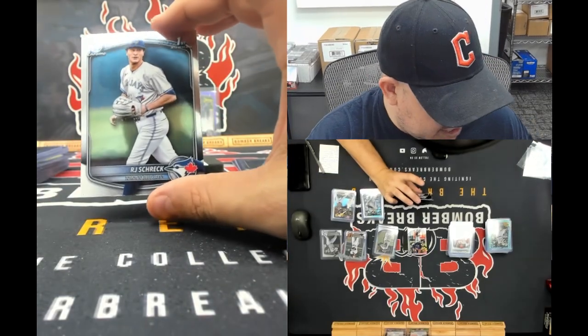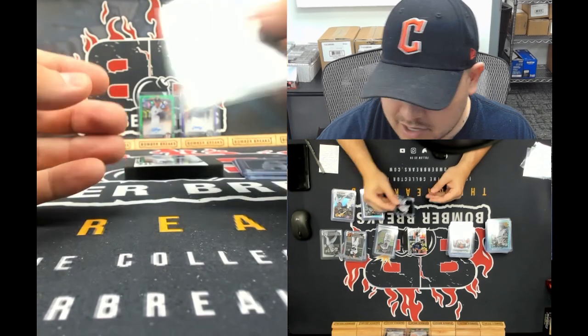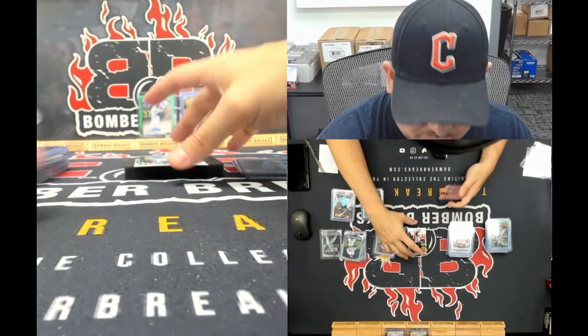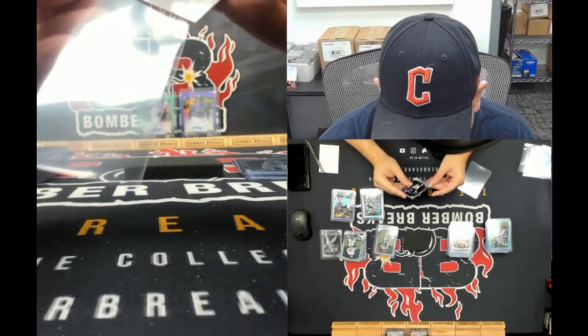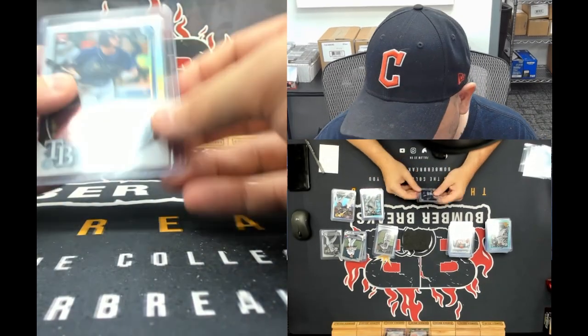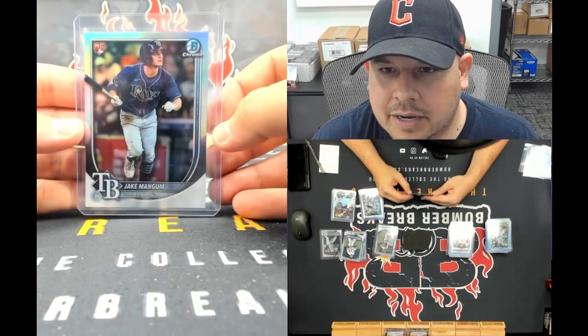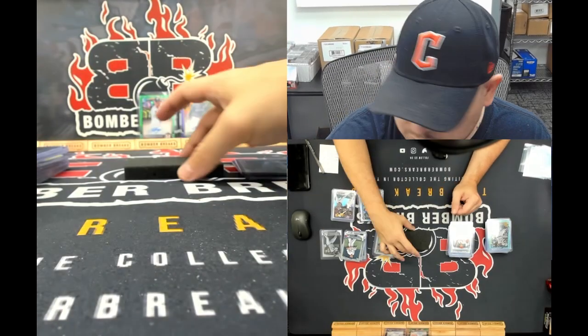And RJ Schreck, first Bowman base for the Blue Jays. And I'm not kidding you, I'm going to come up one top loader short, so I'm going to get that in a minute, but save you guys a minute to go have to get some top loaders out. Do that in between these breaks. We'll top load the Magnum, and I'll get that first there in a minute. I'll get Shrek there in a minute. Magnum Red RC Tampa going to bring us to conclusion.